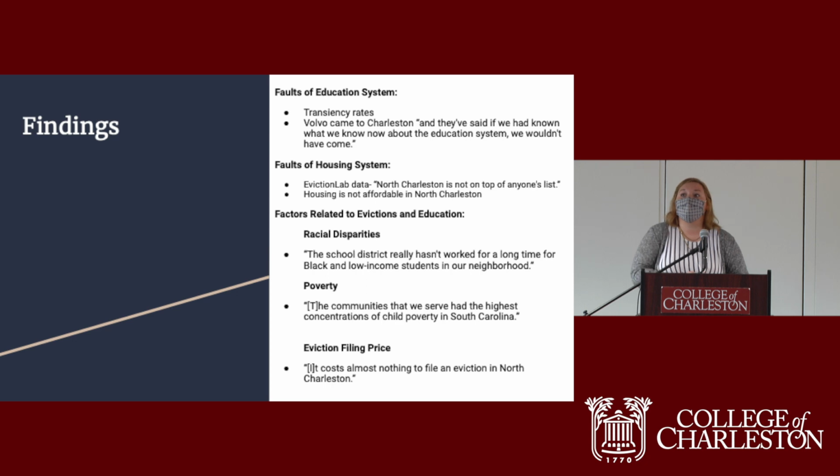Also, I thought an important story to mention here that was told to me through talking about the education system was when Volvo came to the Charleston area to make a plant here. They mentioned that if they had known what they know now about the education system in this area, they wouldn't have come. Then we moved on to talk about faults of the housing system, and simply enough, housing just is not affordable in the city of North Charleston. When asked about the Eviction Lab data, one of the nonprofit leaders mentioned, "North Charleston's not the top of anyone's list."